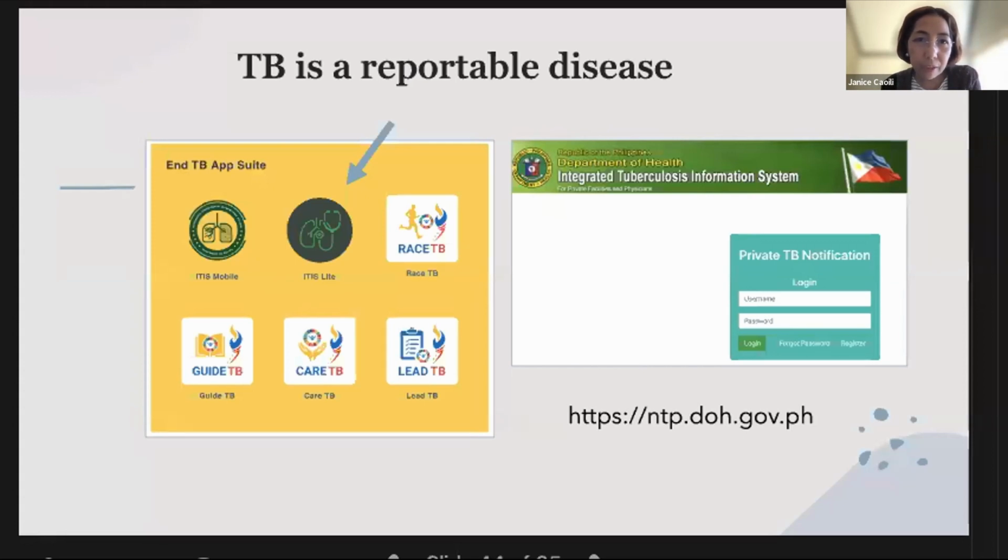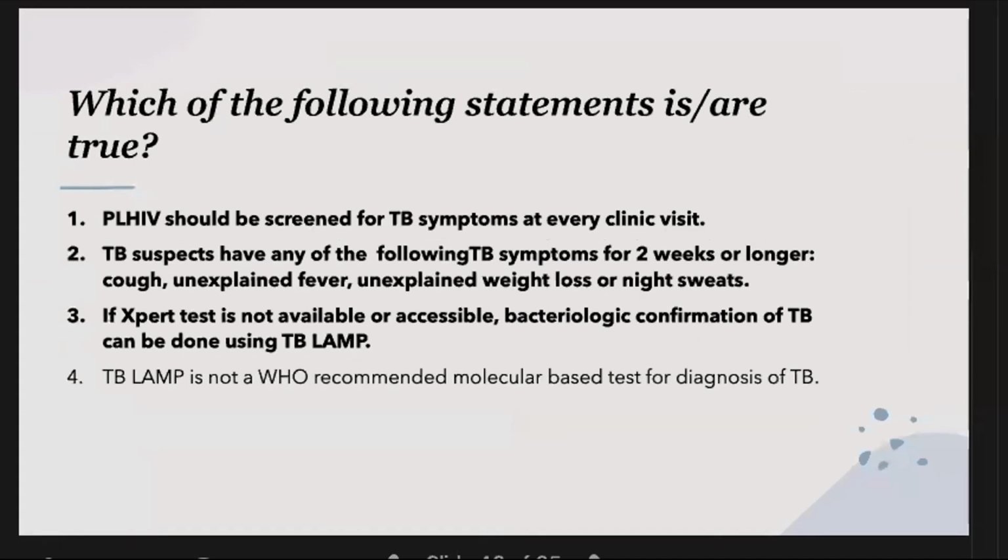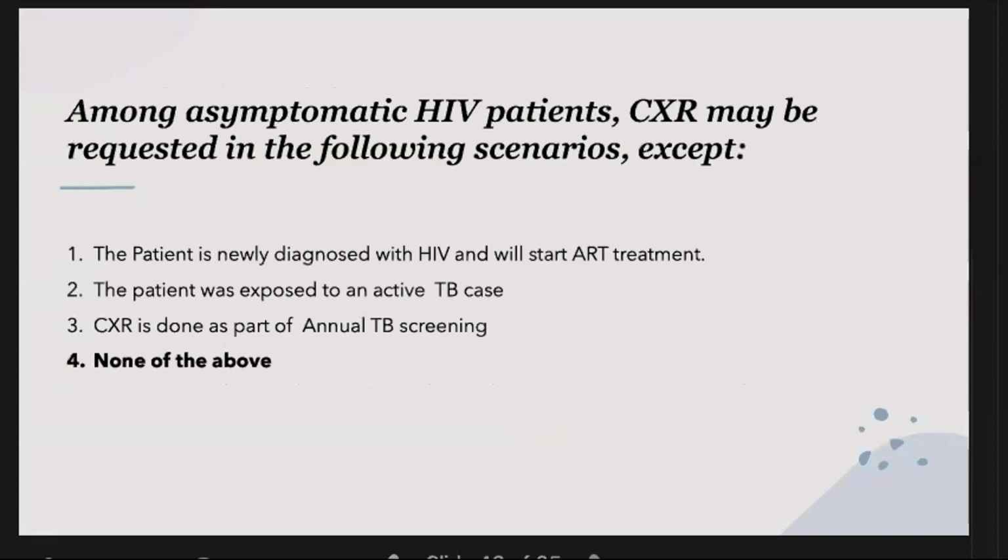Or open forum na tayo? You still have 4 minutes po. 4 minutes, okay. Would you like us to go through the answers to the questions? O hindi? Ay, no need na po. Ay, oo nga pala, kasi may post-test, no?